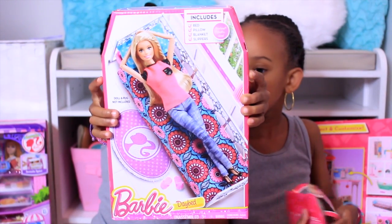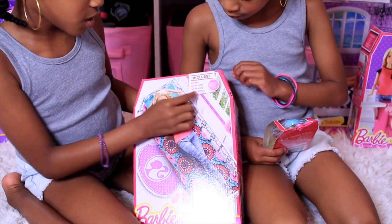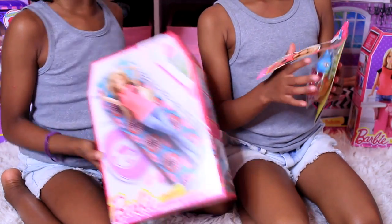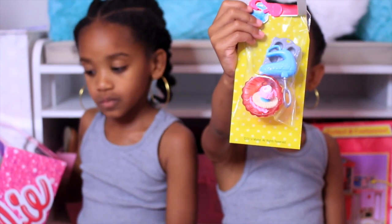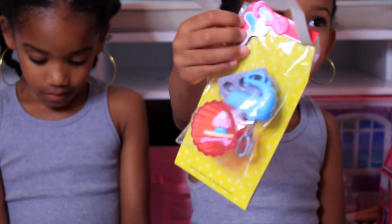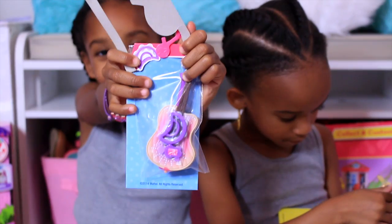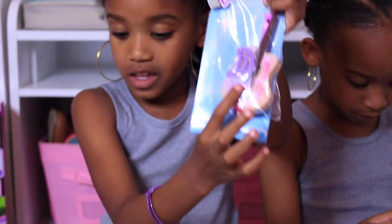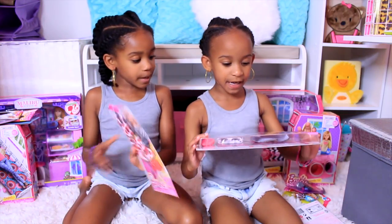There's a blanket with flowers on it, and it says it includes a bed, a pillow, a blanket, and slippers. And we have some cooking stuff for the kitchen. We have a little bowl and a mixture that you mix with cake mix or cupcake mix, and it has a cupcake. We have a tambourine, the chip for the guitar, a phone that has some music things on there. We have a dress. We have a lot of outfits.